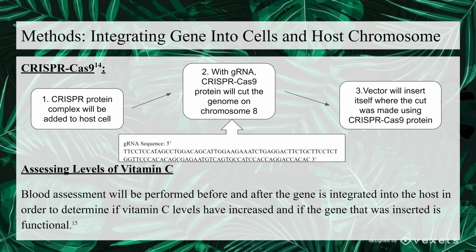In order to determine if the objective was met, blood assessments will be performed before and after the gene is integrated into the host to determine if the vitamin C levels have increased and if the gene that was inserted is functional.